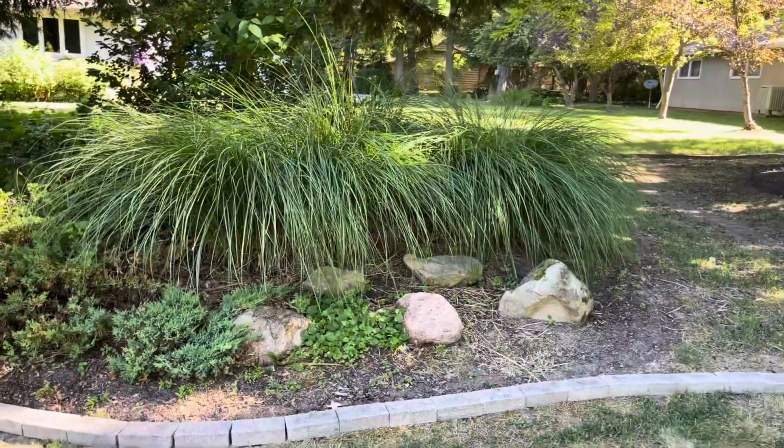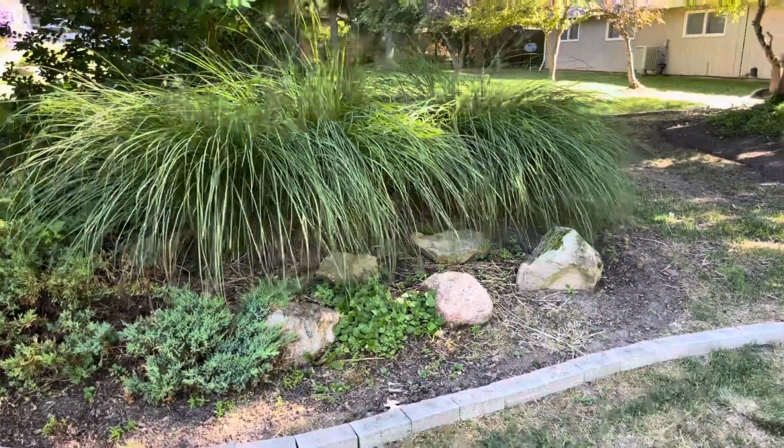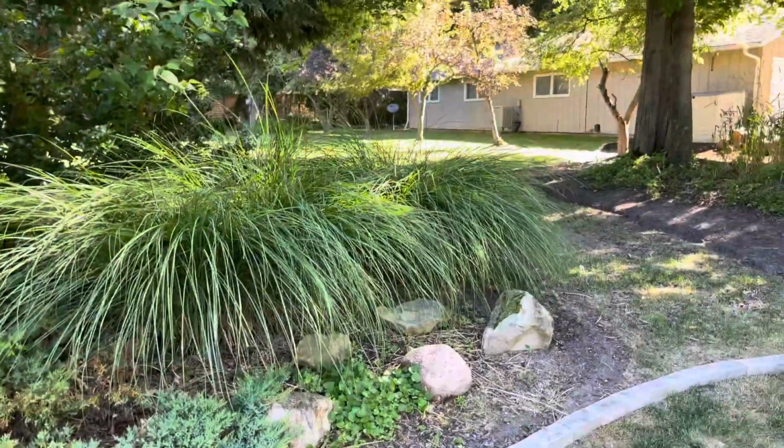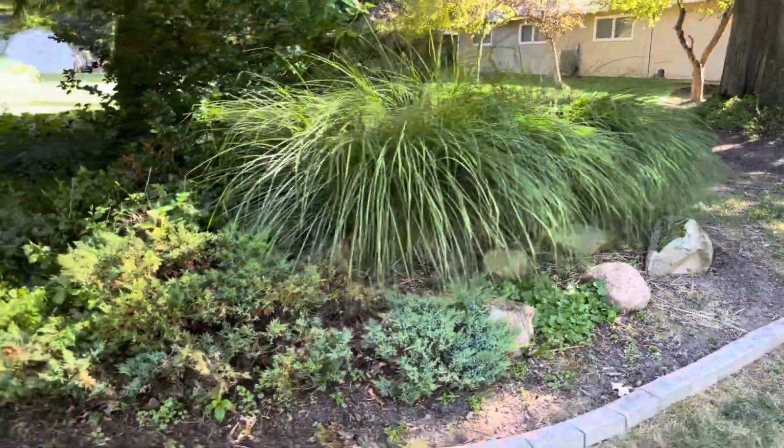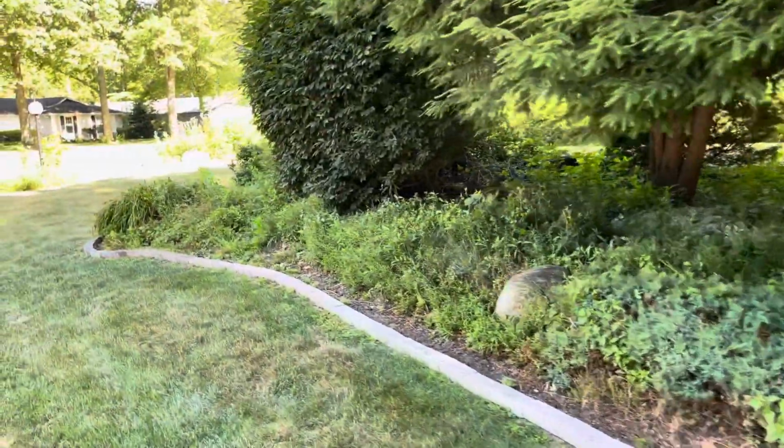This is looking pretty dreary too, and I watered it real good this morning. So it'll spring up and be really tall. It's beautiful. I wish I could actually get more of that. I don't really know how to get it though. So let me go back over here.